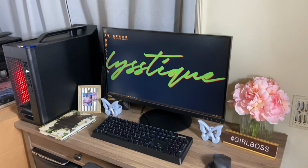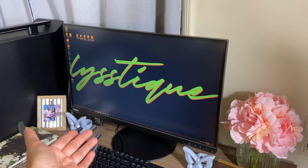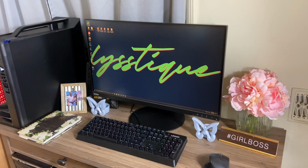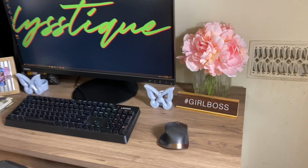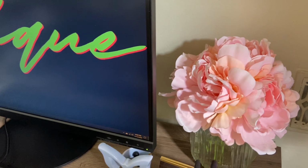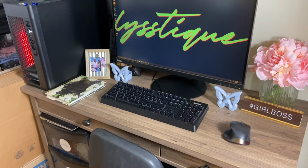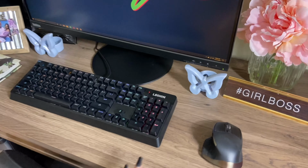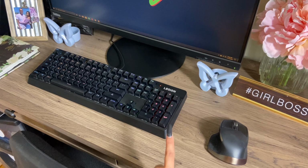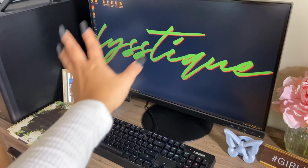So this right here is my desk and our computer. This is where I would pull up my orders for my website and all that. And then of course we have the Lystique logo on our desktop. But right here we just have this very cute girl boss sign and my little fake flowers. This desk actually matches our coffee table, so it doesn't look too bad having it here in the living room. This desk, I believe I got at Walmart a few years ago, but if I find something similar, I will link it down below. But yes, this is just the general desktop area.